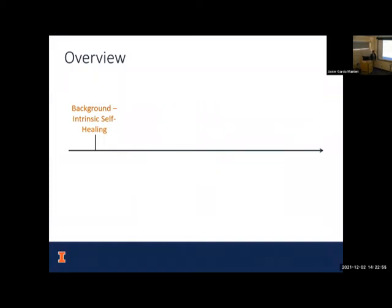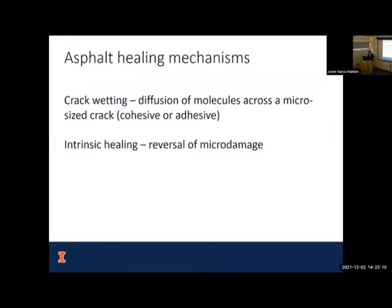I want to start with what's going to be the most important, the background on asphalt, because when we think about self-healing materials, especially people in other fields, maybe in composites and the concrete world, they're thinking about what we add to this material to make it a self-healing material. Now, asphalt's a little different. Asphalt already is a self-healing material, right?